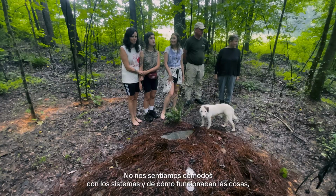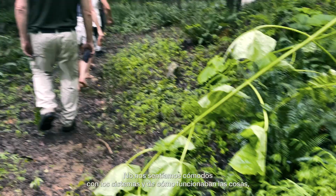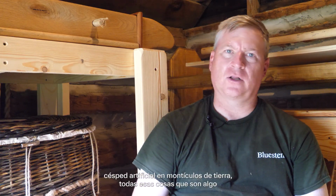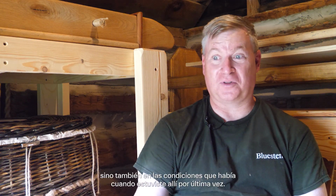But the other thing that really jumped out at us, so Heidi and I both started Bluestem after our parents passed away, and we didn't like the choices that we had at that time. We didn't feel comfortable with the systems and how things worked. Essentially not having any control, being told where to go, what to do, how to act, white tents, astroturf on dirt mounds, all of those things that are conventional in modern burial. That memory sears into your brain. So when you think about going back to that cemetery, that's what you think about. You think about not just the loved one that's buried, but what the conditions were when you were last there. And to me, it's not what I wanted.